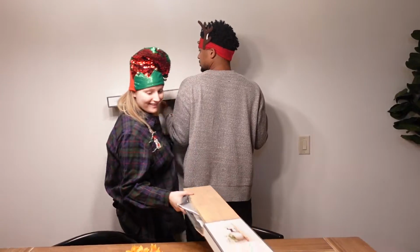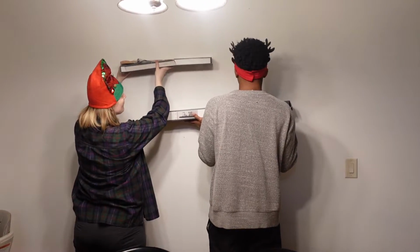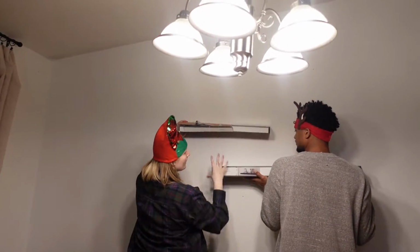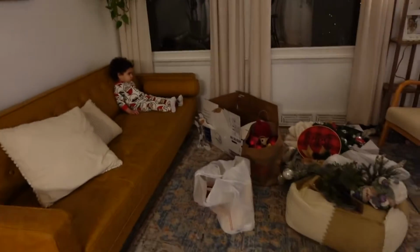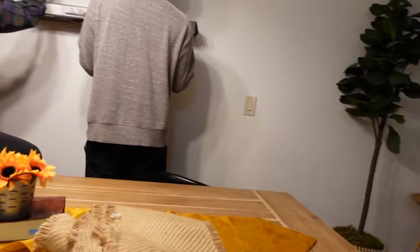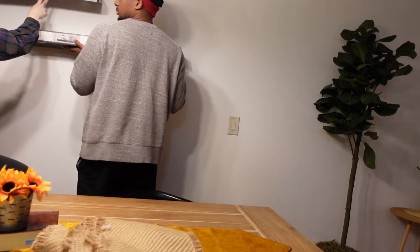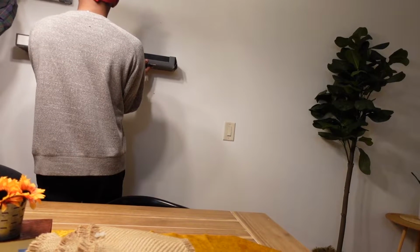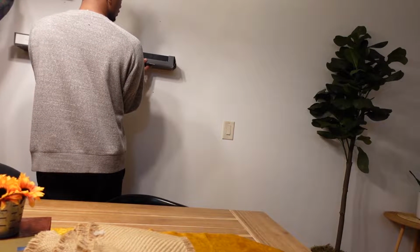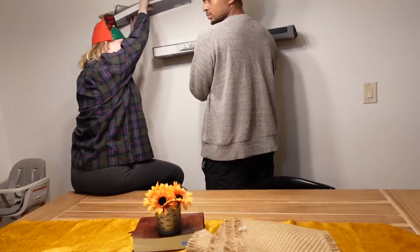First thing going up is the shelving. And Santa's helpers are doing it. That's what you guys look like. Yeah, maybe a little bit. I like that. This, maybe a little bit more like that. Okay. So we'll use this hole as a marker and then right above these holes. So less than halfway.